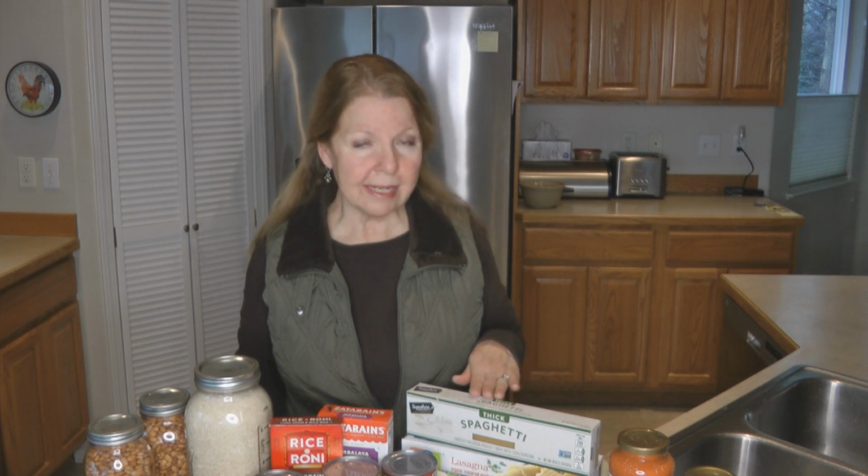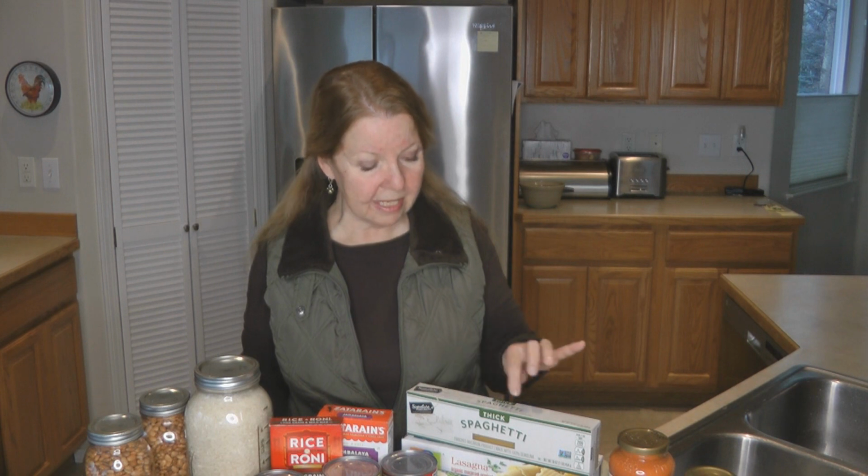The next food that's cheap and easy to still add to your prepper pantry is pasta. You can get it in all different kinds of shapes, but you need to put it into an airtight container after you buy it, because critters can get into these paper wrappers. You also don't want your food to get stale, and you don't want to get any pantry bugs because your food is not stored properly.